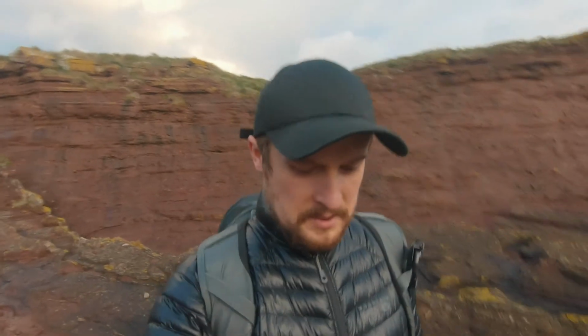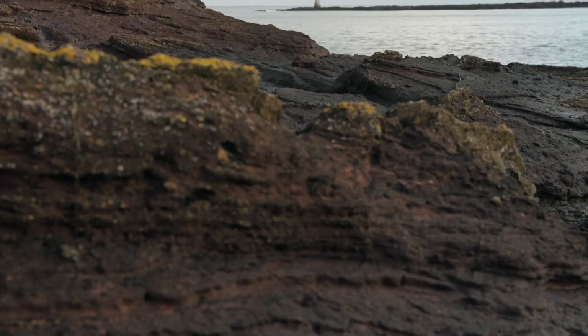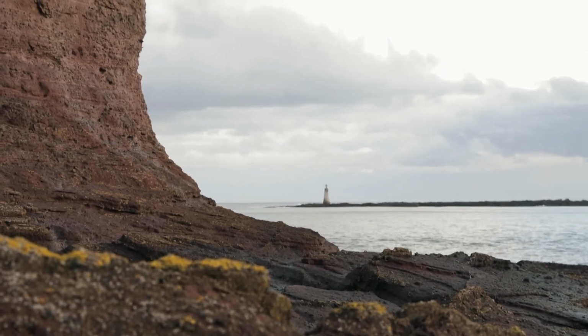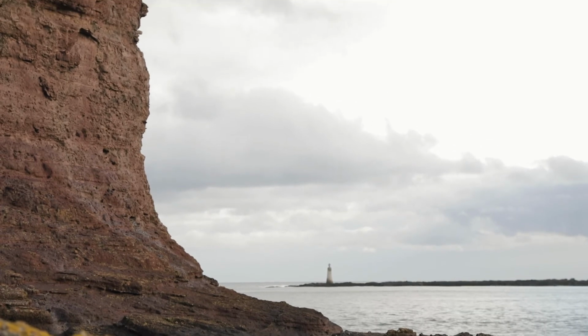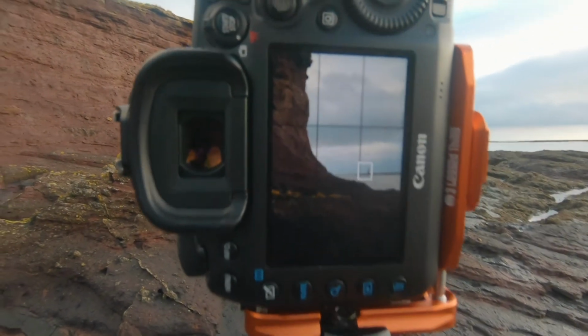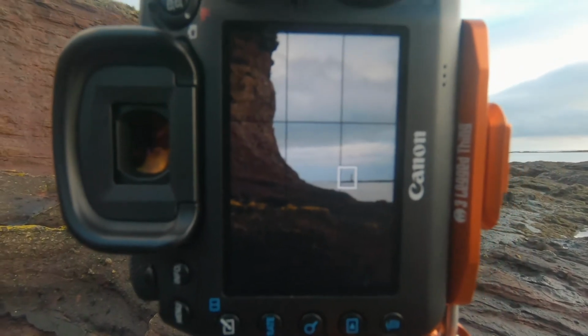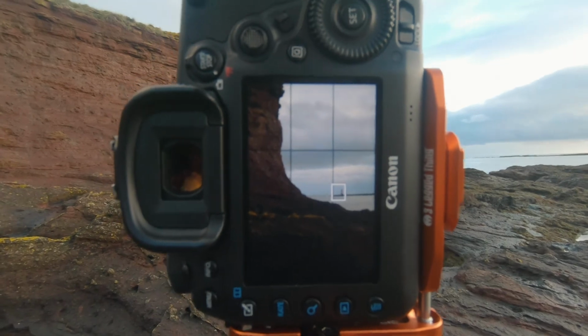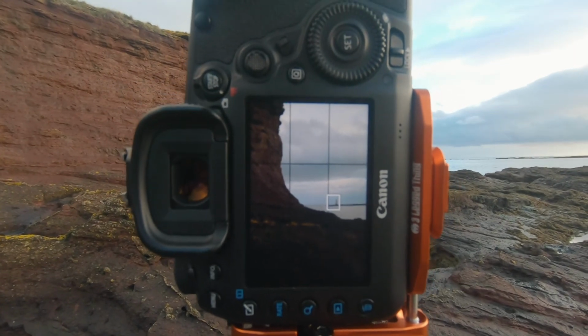Well, as luck would have it, I was already going towards my car when I found this interesting composition. Here is the composition that I have in mind. I set my aperture at f11, ISO 100, and let's grab the image.